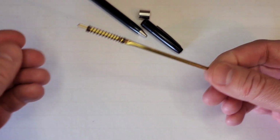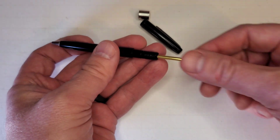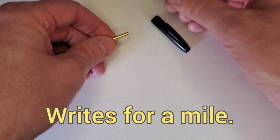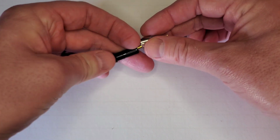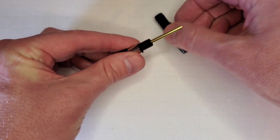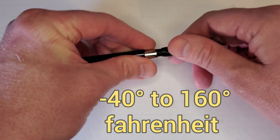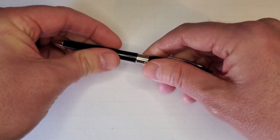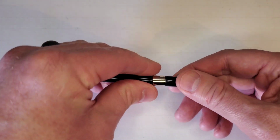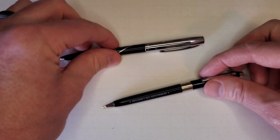The literature says that the contract for making these pens for the US government stipulated that they had to be able to write for a mile. Don't know how you test that. And operate at temperatures from -40 up to 160 degrees. So any temperature at which a human being can survive, this pen is supposed to be able to write at that temperature. So kind of similar to the Space Pen in that regard.